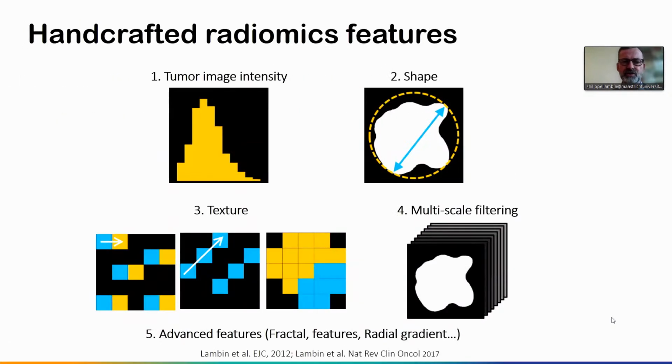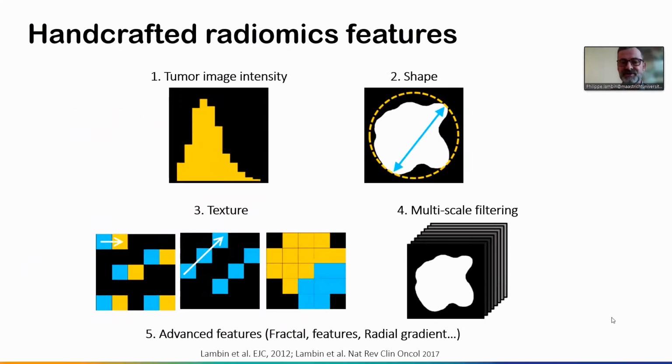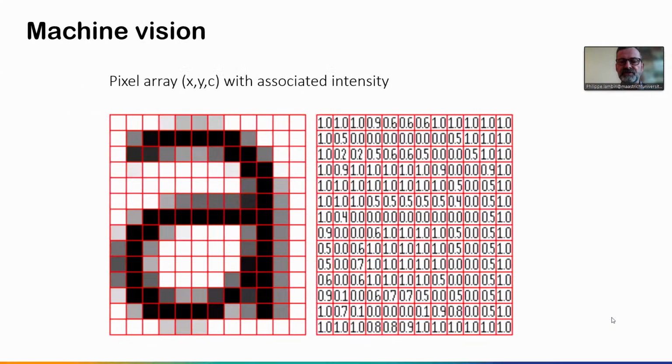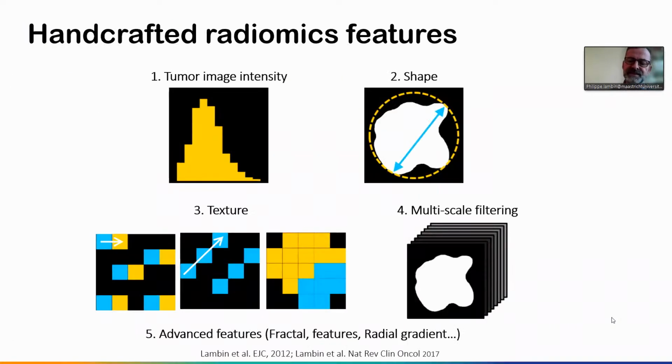We can look at tumor image intensity, for example, how many black and white and grays do we have, just looking at the numbers. Then, secondly, we could look at the shape. For example, here it was the letter A, but we could have the letter B, so the shape of the tumors as well. Then we could look at textures: how many similar or dissimilar pixels do we have next to each other in 3 dimensions? And then we can also do multi-scale filtering. For example, we can decide to divide all the pixels, the numbers in the periphery by 2, and multiply the ones in the center by 10, whatever. We just invent a filter, and then you redo this exercise.